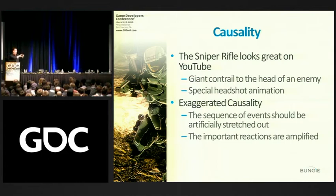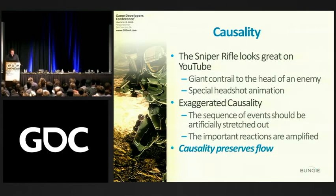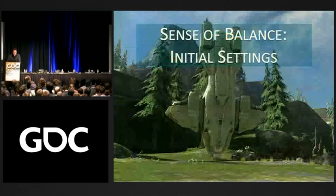You've seen the chain explosion of grenades in Halo. There's like a 0.1 second delay between when one grenade goes off and the next one goes off and the next one goes off, so that you can see the whole process unfold. It's also one of the reasons why Halo feels a little bit floaty, because we want it to be a little bit slow so you can watch the causality. It also makes it a really good game for other people to watch. Causality preserves flow because you understand what's happening the whole time, and you can kind of predict it along with what's happening.